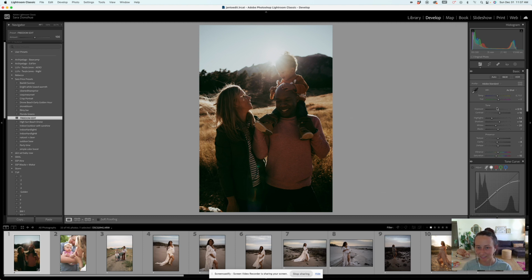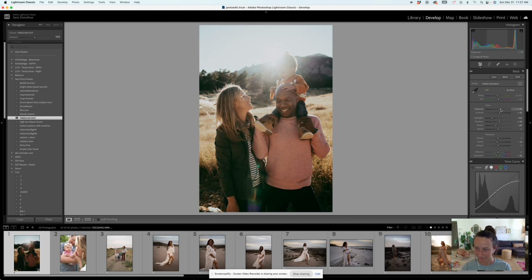Okay, Freedom Edit. It's really dark. So if it's looking something kind of crazy like this, just bump up the exposure until that feels pretty good. I always say exposure and then temperature first. So bring the temperature back down. Maybe I shoot a little bit on the warmer side. I'm not sure, but I do find myself bringing the temperature down a little bit. So yeah, that looks good to me.